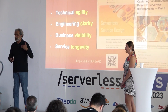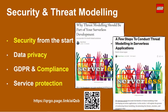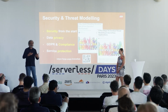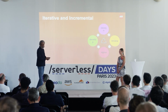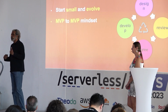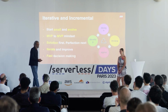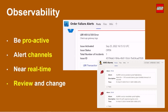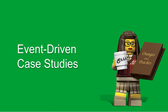Some of the practices we follow: we do solution design before anyone develops anything. Then we do threat modeling. Threat modeling is basically to create awareness among the engineers that security is an important aspect. It should be part of development and thought of during the design and architecture stage. Then, as I mentioned, iterative and incremental development. Even if you make a mistake, it's easy to come back and correct. I talk about MVP to MVP, from minimum viable product to maximum valuable product, or most valuable product. That's my interpretation of MVP to MVP. And then observability, which I've already talked a lot about. You have all your monitoring and other aspects in place so that you can extend your application going forward. So I hand over to Clara to talk about a couple of event-driven use cases.